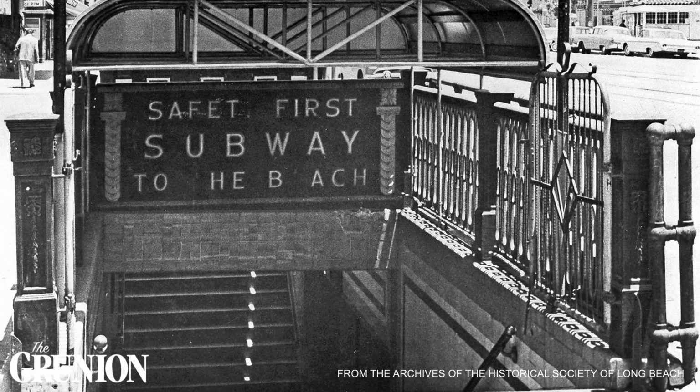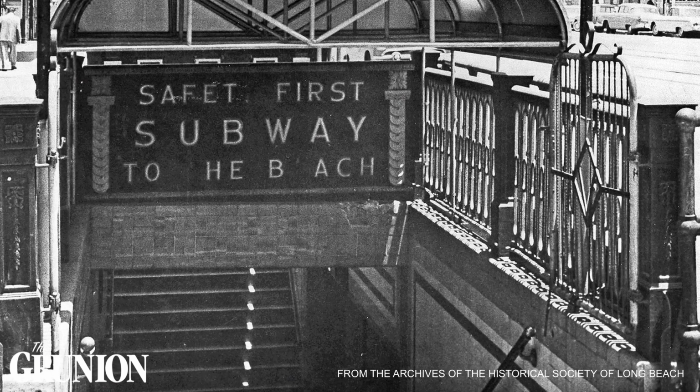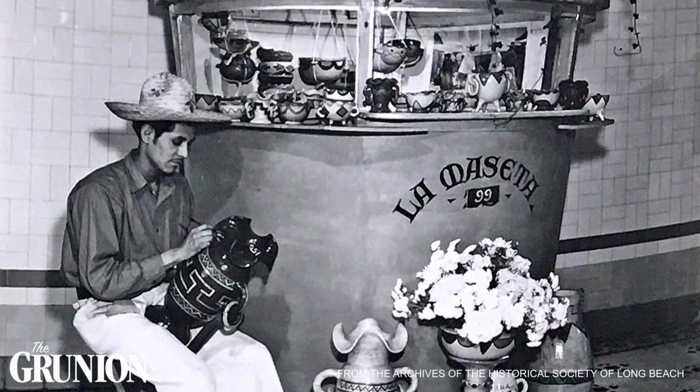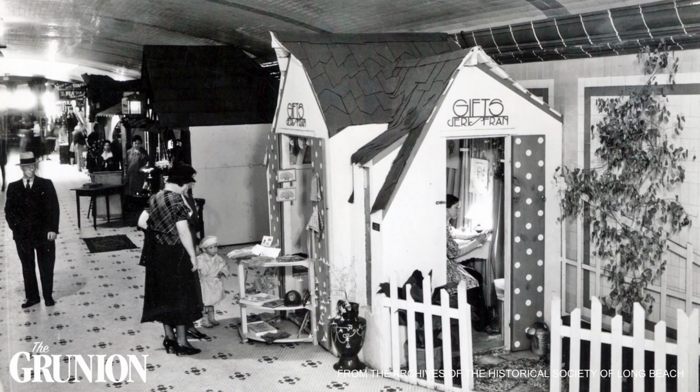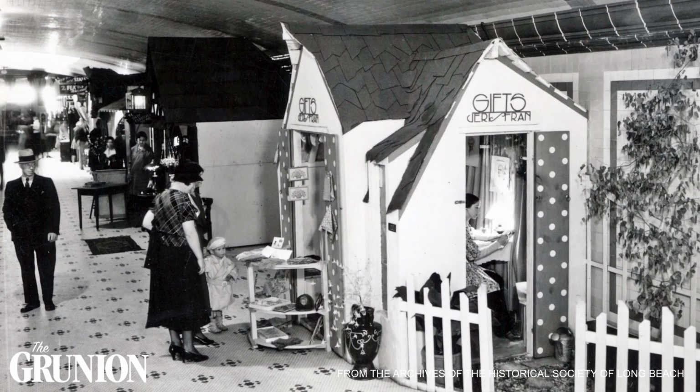Which is why the tunnel became the go-to spot for crossing Ocean Boulevard. Especially on those busy weekends that had almost 3,000 people per hour crossing Ocean Boulevard. There were even shops that operated inside the tunnel selling all kinds of cool stuff. They even had bathing suits in case you forgot yours.